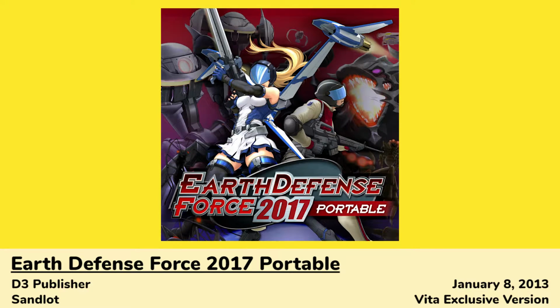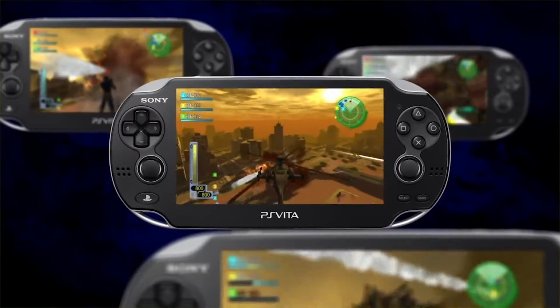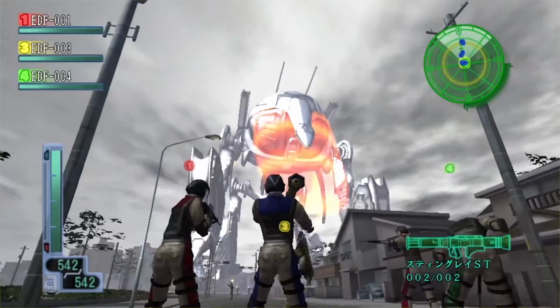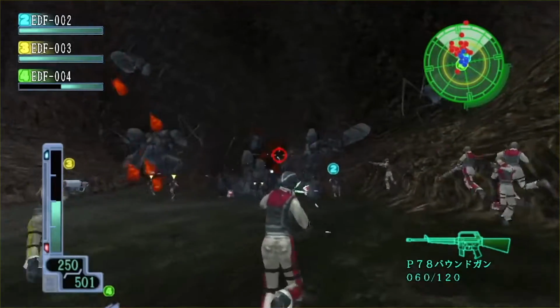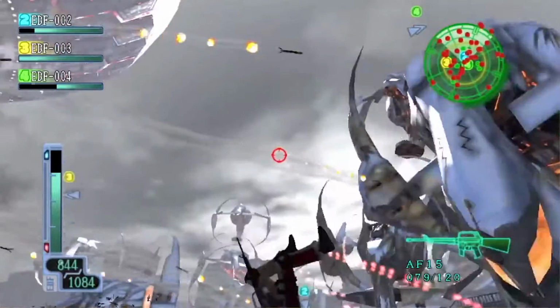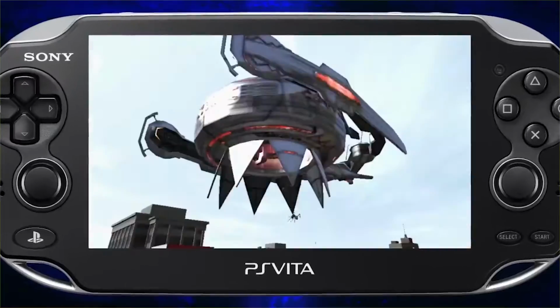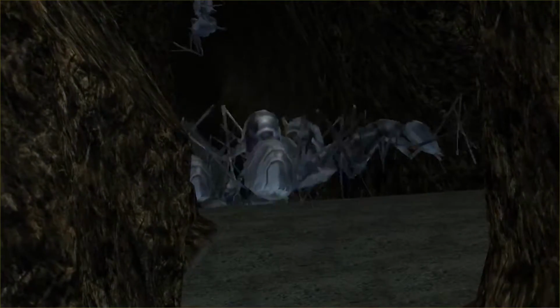The first big digital exclusive is Earth Defense Force 2017 Portable. This is just a port of the original 360 game, which was the first Earth Defense Force game to come out over here. This is a really fun but basic game where you go around and destroy bugs with different guns. It was based on a kind of budget title in Japan, and the series grew from there, and it's a ton of fun multiplayer.